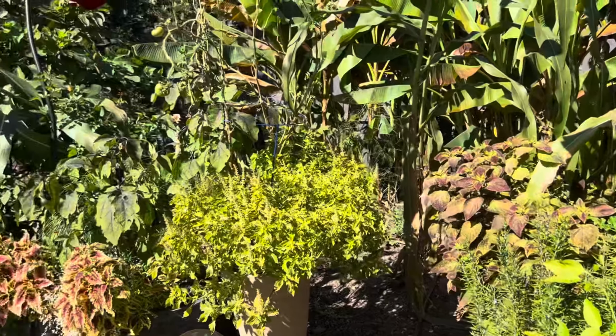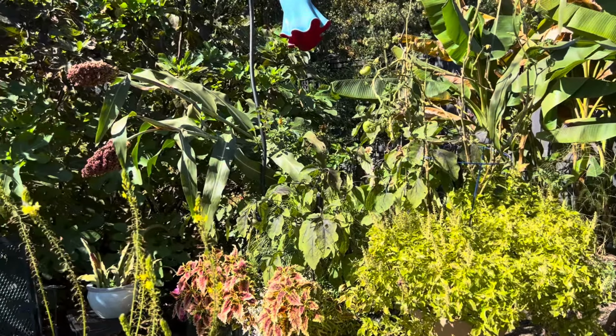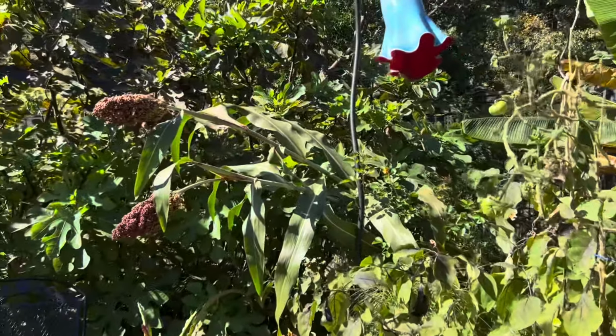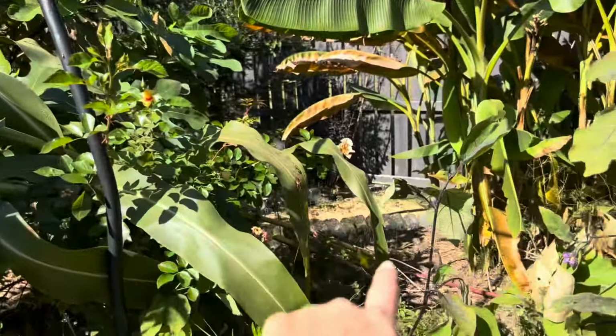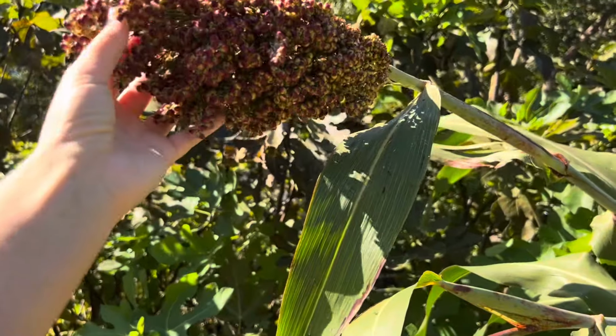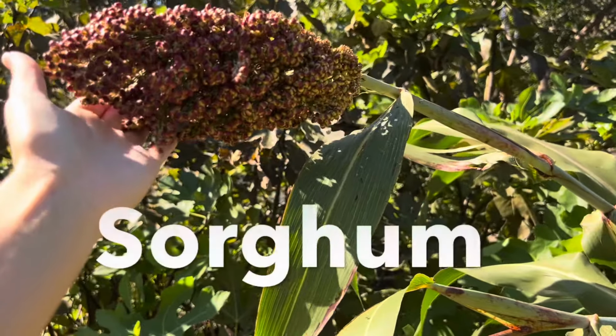Hot diggity. Dry. Can't express that enough. But all these containers are looking good despite the fact that I don't think they've been watered all week since I've been gone. I hate that the sorghum has all flopped over. You can see it's planted way back there. But look at these seed heads. They are so awesome.